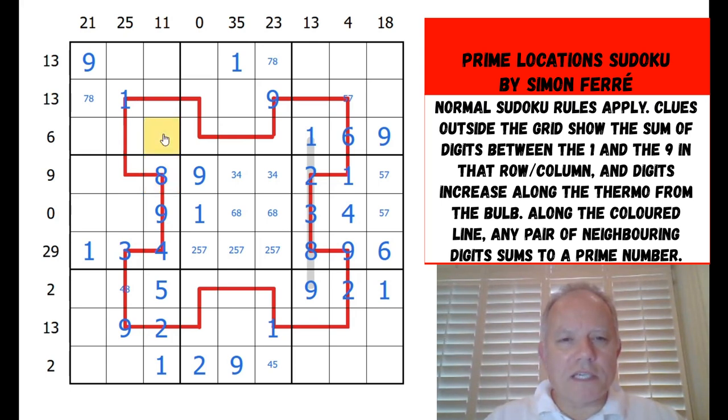Then we have 5, 6, 7 at the top. No, 3, 6, 7, but this has to be even because it's next to a 1 on the line. So 7 is in one of those two cells. That makes this one an 8. How did I know that was an 8 from before? I can't remember. Anyway, the total here is 13.